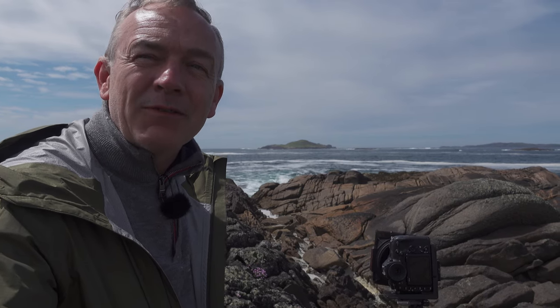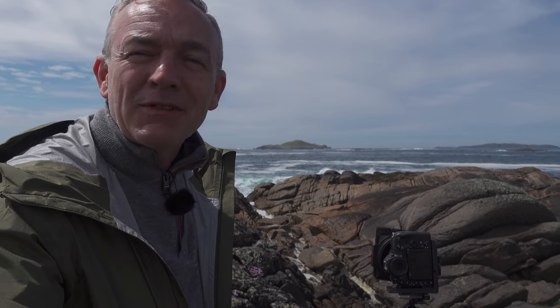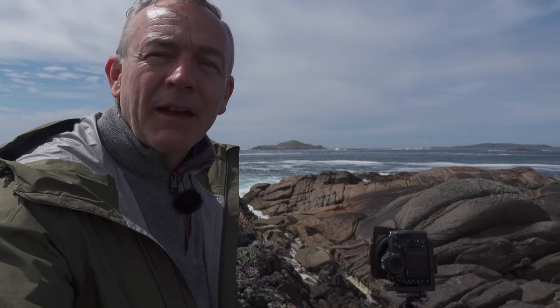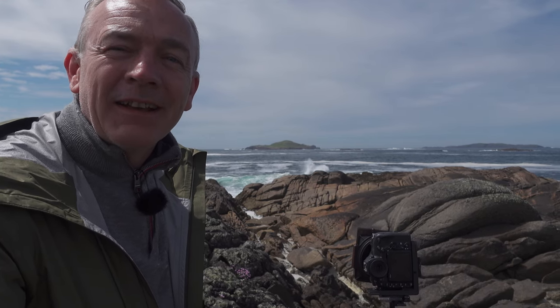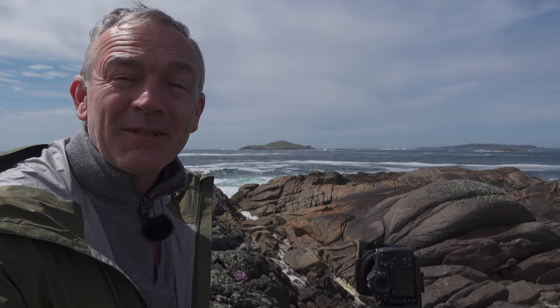It's very peaceful, full of the songs of skylarks and meadow pipits, ringed plovers on the rock. And the rocks here are full of drift. I don't think I've ever seen so much healthy looking drift on rocks and lichen everywhere. So it's an absolutely magical place. It's a lovely afternoon now, the sun has come out.